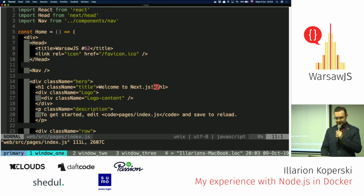Sorry, I couldn't make Vim show a different color scheme on the fly. All right, welcome to WarsawJS.